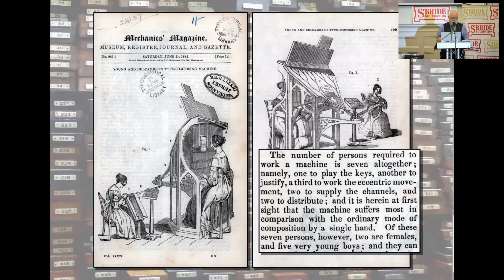Most of you, or many of you, will be familiar with this image from the Mechanics magazine of 1842. It's the famous Young and Delcambra machine, patented 2 years earlier. The two operators, fugitives from a Jane Austen novel, suggest that some kind of sexual equality was emerging in the printing trade in the middle of the 19th century. In fact, absolutely nothing could be further from the truth.